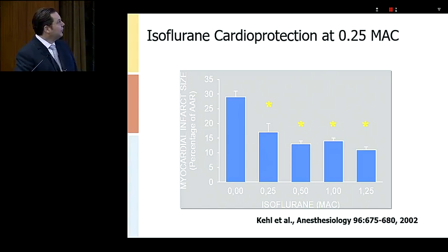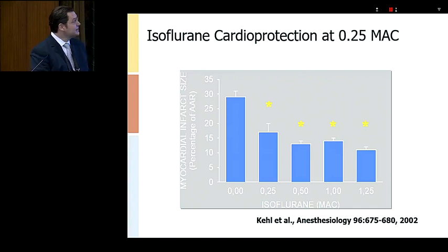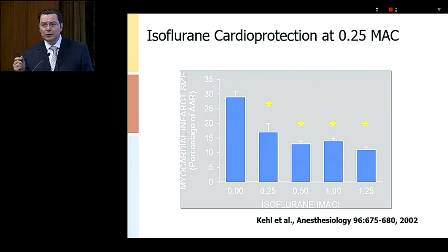In this study, because it was the beginning, it was easy just to look at the dose-response relationship. You can see 0.25 MAC isoflurane is sufficient to confer this cardioprotection. To translate this, 0.25 MAC isoflurane means the patient is still awake, if you would translate that to a human being. This was done in dogs. So even if you have a mild sedative effect of volatile anesthetics, you already get this cardioprotection.